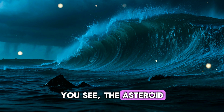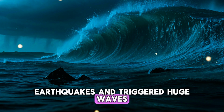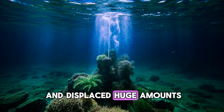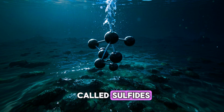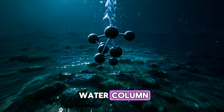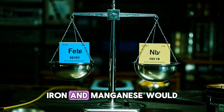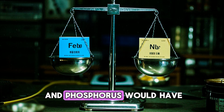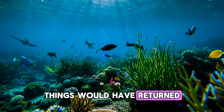You see, the asteroid impact likely sparked massive earthquakes and triggered huge waves. These giant tsunami waves could have churned up the bottom of the ocean and displaced huge amounts of water. All that mixing could have brought up molecules called sulfides, which are bound up in the seafloor, and released them into the water column. Other chemical changes in the water could have followed suit. Iron and manganese would have become more available, and nutrients like nitrogen and phosphorus would have become less available. Eventually, though, things would have returned to normal.